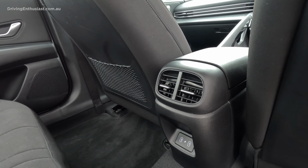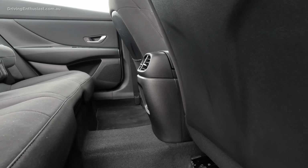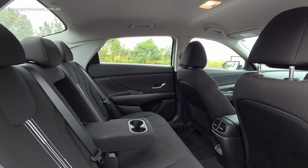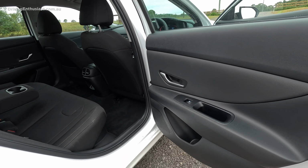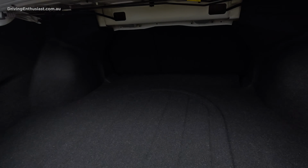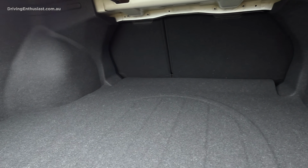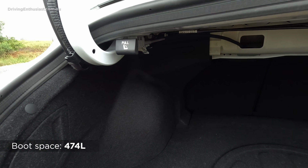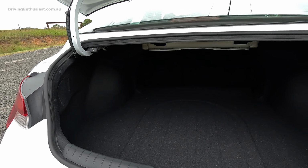In the back, it's clear this is more of an Elantra than an i30. It feels and looks much longer than the hatchback. You've also got twin charging ports and climate vents for added comfort. Boot space stacks up well against the class benchmarks, and in fact there is a lot more volume than in the hatch. This is rated at 474 litres and the hatch is listed at 381. You can fold down the rear seats in here as well. Under the floor is a space saver spare wheel.